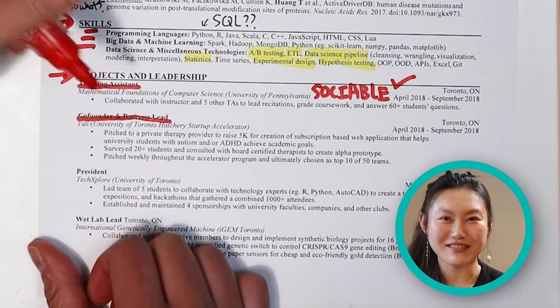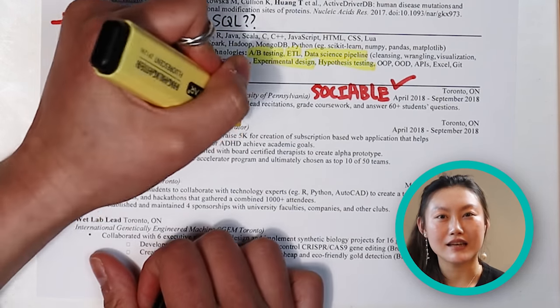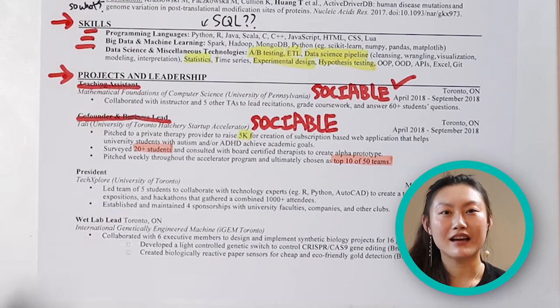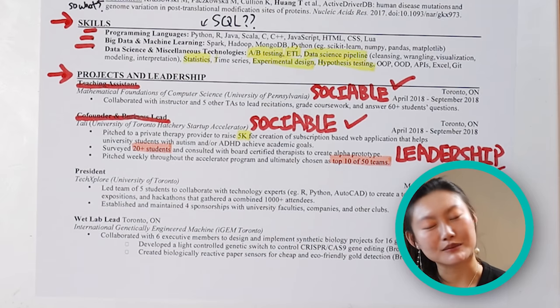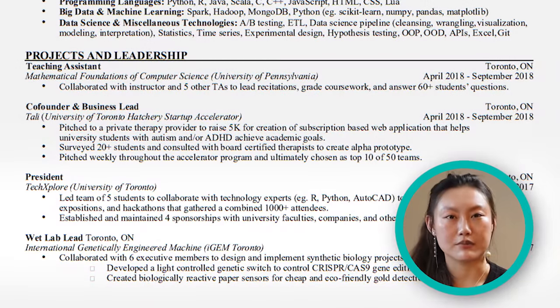So this was my failed startup. I show that it failed, but it wasn't a complete failure, seeing as we managed to raise a tiny bit of money. And since I was the business lead and worked in a team, I must have some interpersonal and leadership skills. The next two are both university clubs where I held some sort of executive positions.